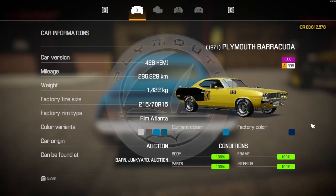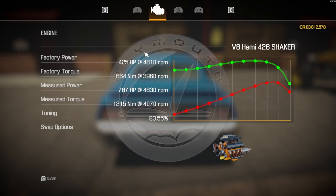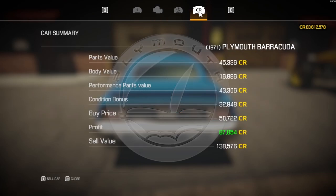Well, there we are then, all finished with the Barracuda. Let's see if we can make some money. All 100% complete. That engine from 425. All the performance parts added, a little bit of tuning, taking us up to 787 horsepower. A lovely gain of just about 86%, which I'm very, very pleased with. But we spent $130,126 to do it.